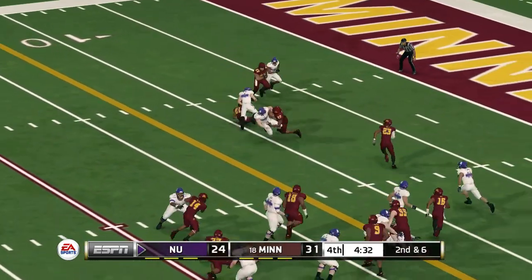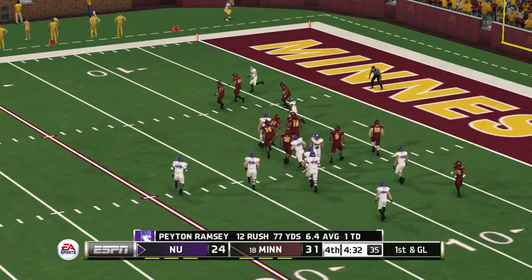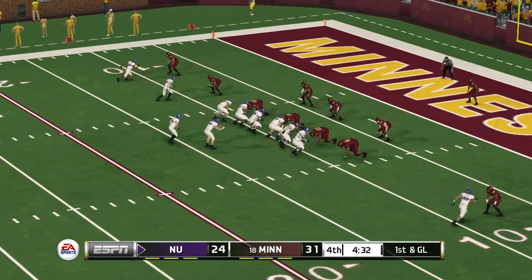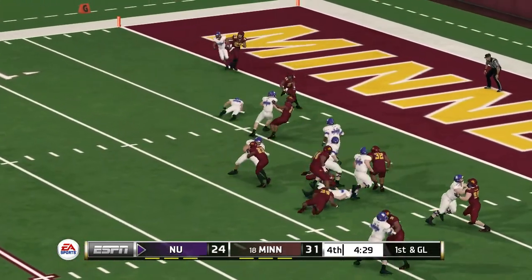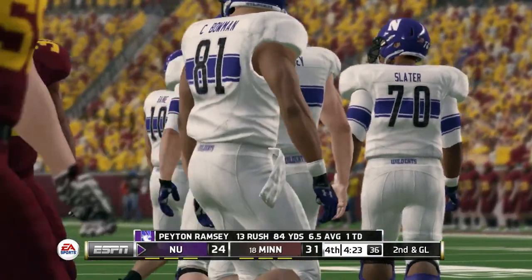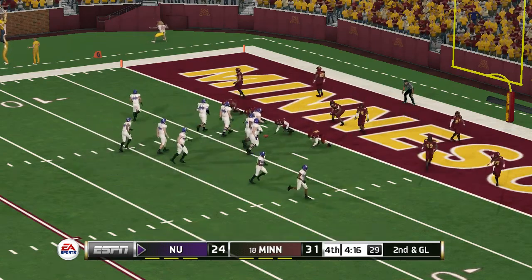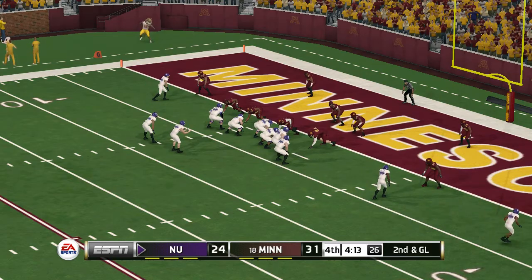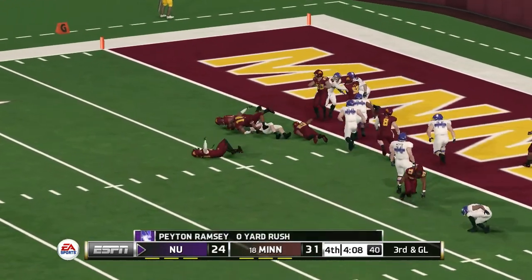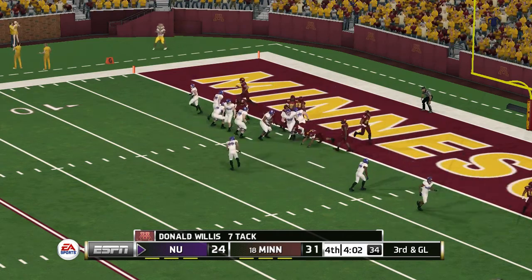Here's an opening. The 10 makes it out to about the 10. That's a gain of 10 on the play. That makes it 1st and goal. Tackled at the 2 yard line. Gain of 8 yards. That brings him 2nd and goal. And this is the 10th play of the drive. Down he goes at the 2. No good run play. That makes us 3rd and goal.